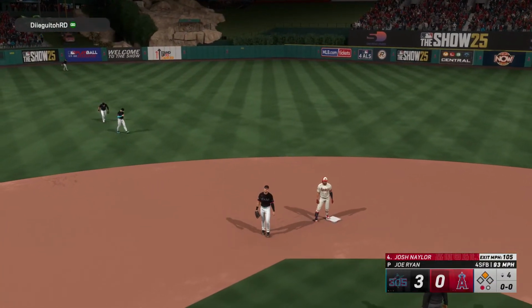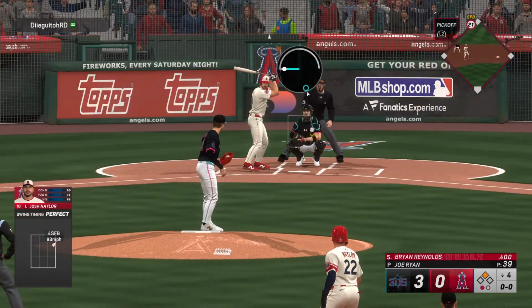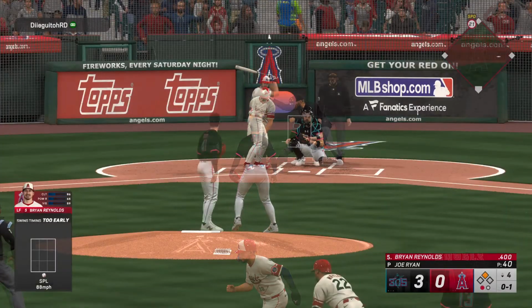That's a double. Everything came together perfectly for him right there. Pitch was away, and he did exactly what you're supposed to do with it. Drive it the other way. Just go with the pitch.